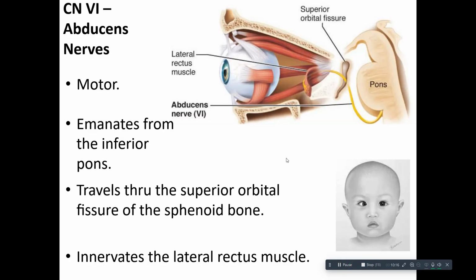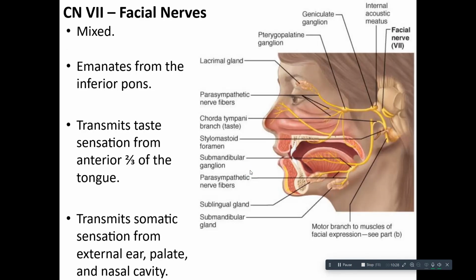Okay, we are exactly halfway through these different cranial nerves. Let's see if we can go on and do the next 6, starting with number 7, the facial nerve. So we had the trigeminal nerve. That was a mixed one we did already. The facial nerve is another mixed one. Comes out of the inferior pons. And as far as sensory goes, it is going to do taste sensation from the anterior 2/3 of the tongue.